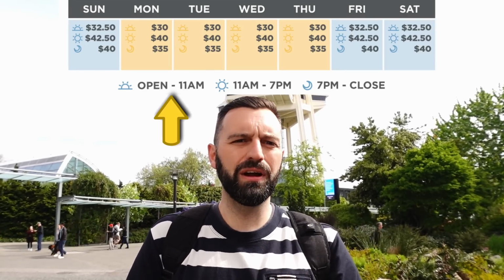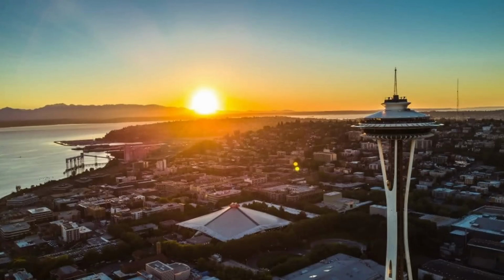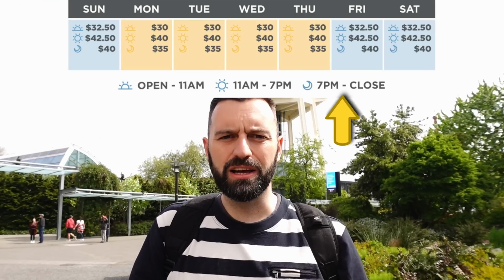Now you select a time. We've come early, and there are different prices for different times. There's an early price, a middle price, which includes your sunset hours, and then a late night price. We've just gone for the cheap and cheerful one, and with tax it costs $34.13 each. I think it went up to maybe $45-50 each.